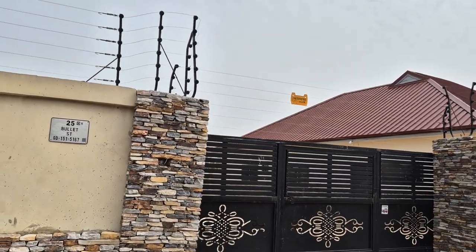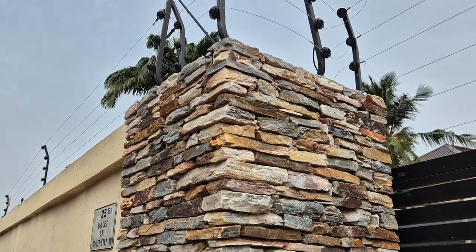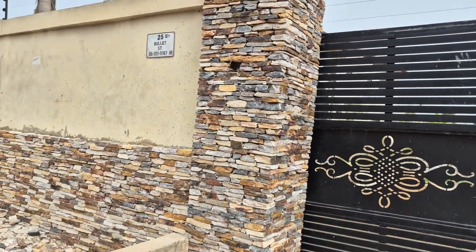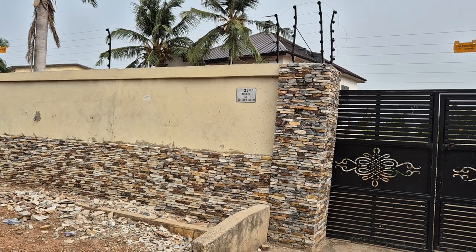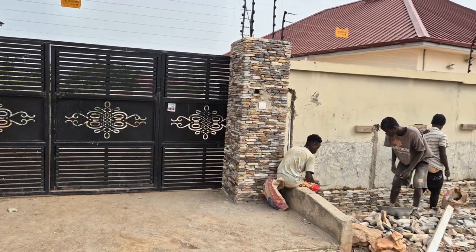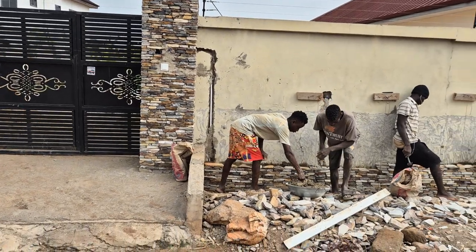So these ones are gate pillars, you know. Yeah, these are the gate pillars, as you can see. So once you fix these stones, you are not going to paint, you know, no extra cost. So this is a big advantage if you are living outside Ghana, so that they will not call your phone.